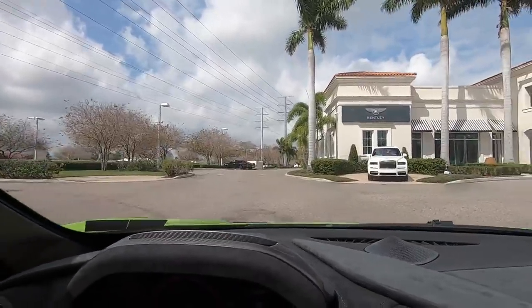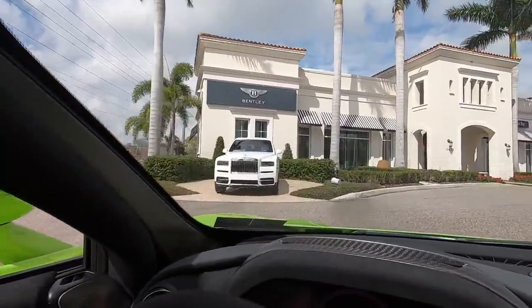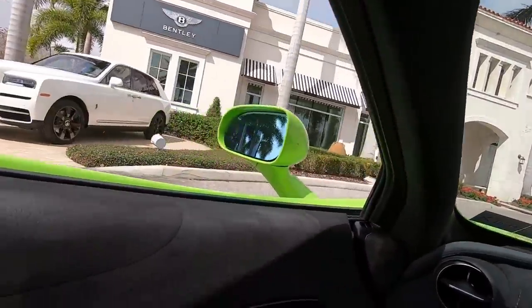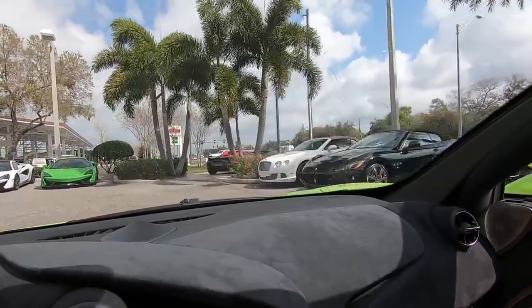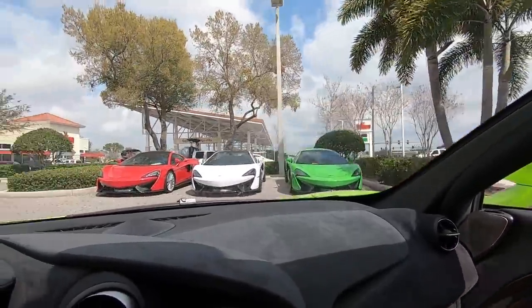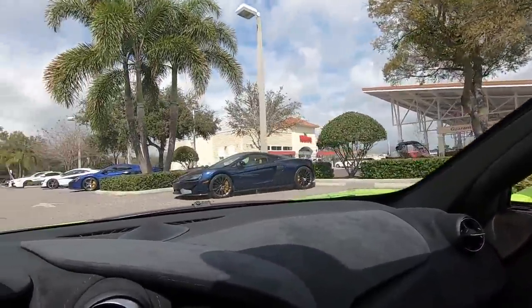Rolls-Royce, Bentley, and Aston Martin. So freaking cool. We checked out the Cullinan the other night. We don't ever get to see these cars. I haven't seen a Rolls-Royce ever, really. One of the new ones. I have not seen a new Phantom ever.